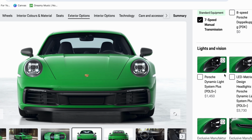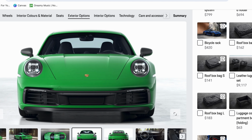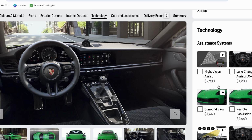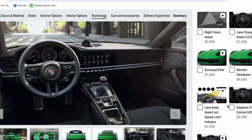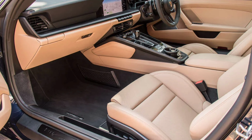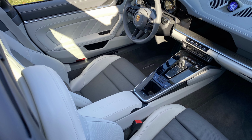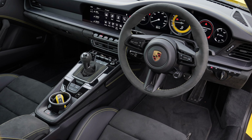Even for the PDLS headlights, you have to add that separately as well. Even for the mirrors and whatnot, there is no premium package. I just want to show you. Lane change package is 1200, top view camera 1640. All this is an extra package, so I just want to point out the GTS and S has way more customization color options, and you have more access to leather and finished pieces in this material.